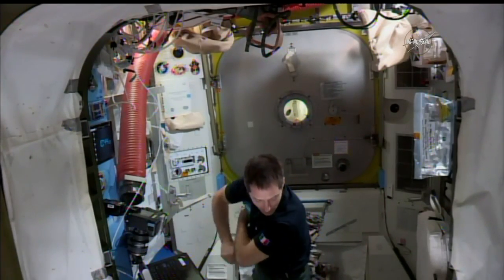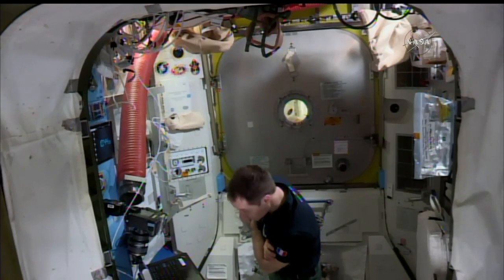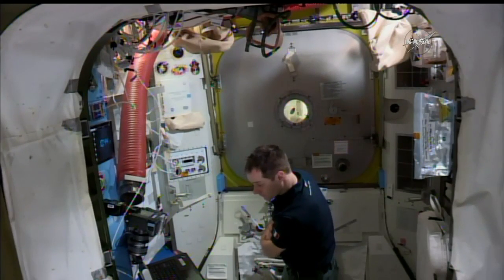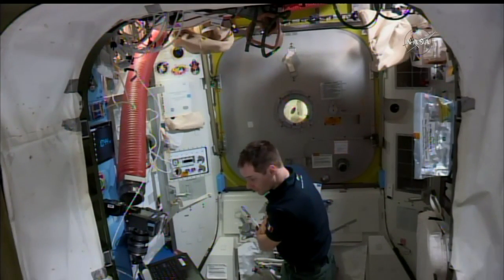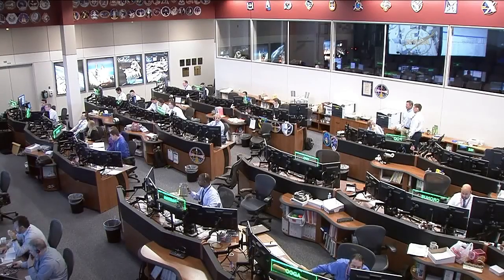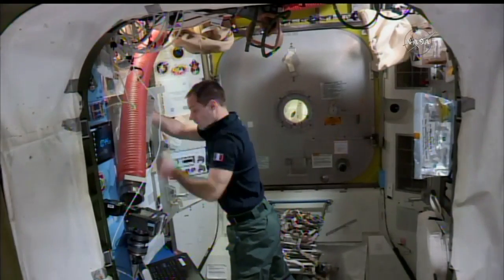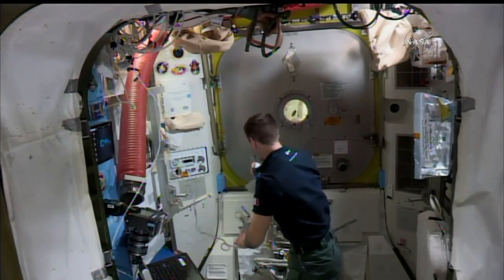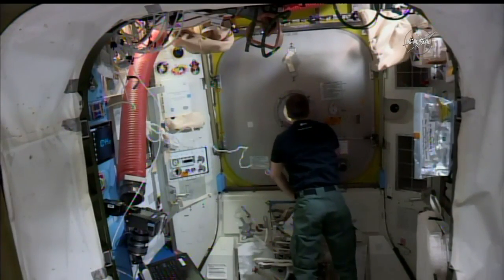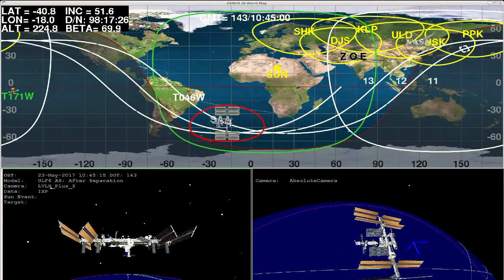While she conducts that work, which is a single crew member task, Jack Fisher will be clambering onto the Destiny laboratory of the International Space Station to install these 2 wireless communications antennas, and that is it for today's spacewalk, expected again to last no more than 2.5 hours if all goes as planned. The International Space Station is currently orbiting 250 miles above the Earth, moving from northwest to southeast across the South Atlantic, all of its systems in good shape, orbiting 51.6 degrees to either side of the equator.